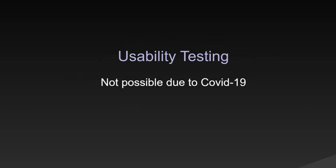I had planned on carrying out usability testing with the student stakeholders involved in the program, but unfortunately this was not possible due to the COVID-19 pandemic.